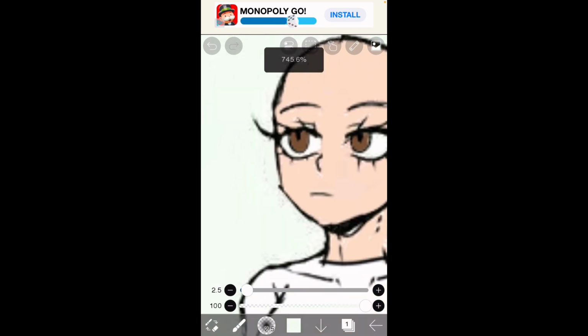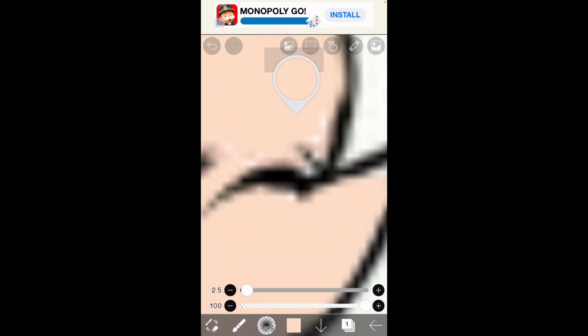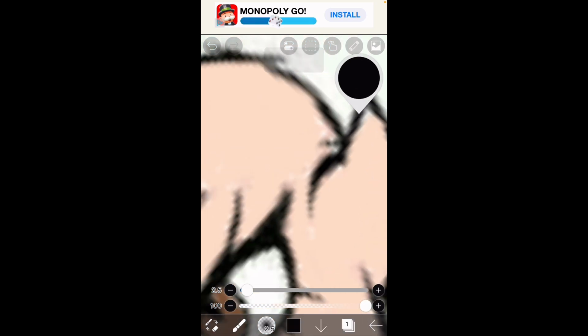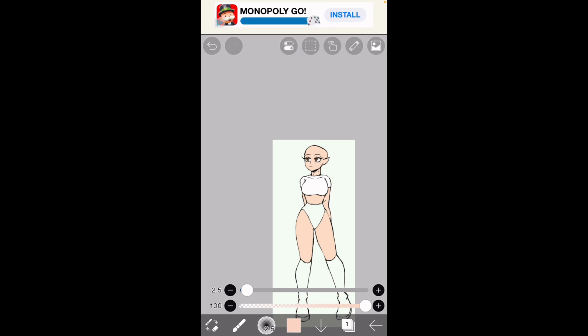I don't know whether I should just erase this ear or should I keep it. Let's just erase that ear. I feel like it looks better that way. Just get the black. Go swoop. Just the swoop. That's better. See, now she has elf ears.